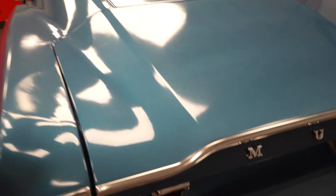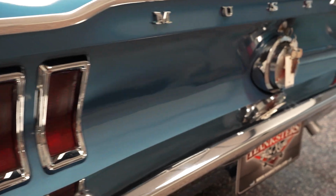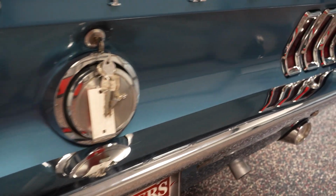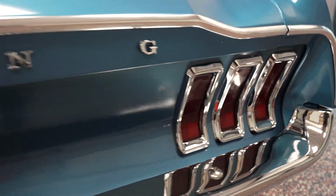Let's look at the chrome quality in the rear of the car here. All your tail light bezels in good shape. Your rear bumper's in nice condition. Good clarity out of your reverse lights there down in the lower valance.